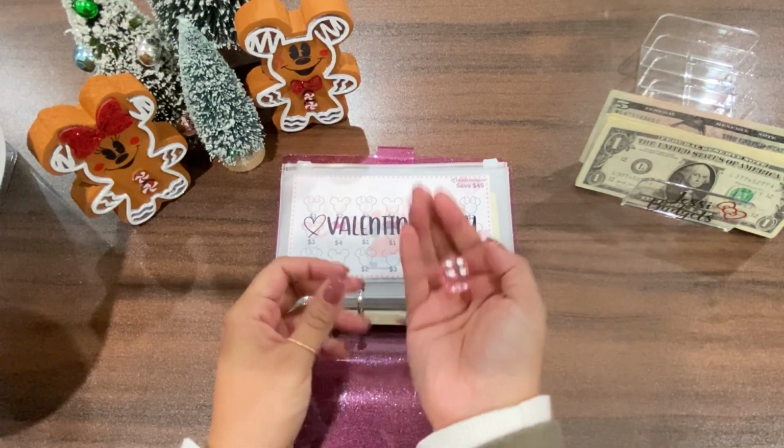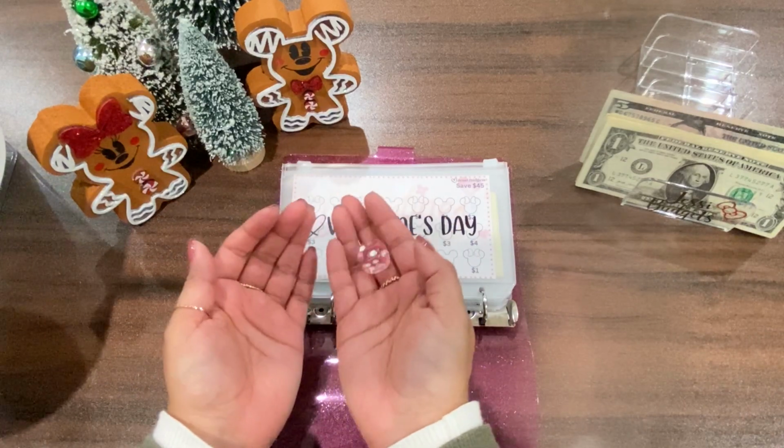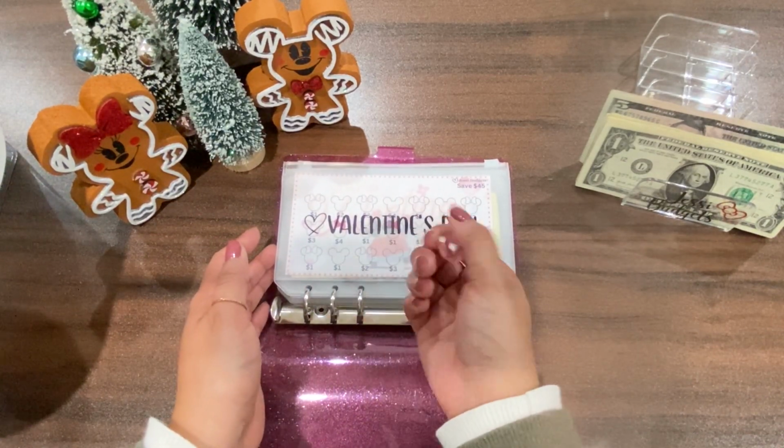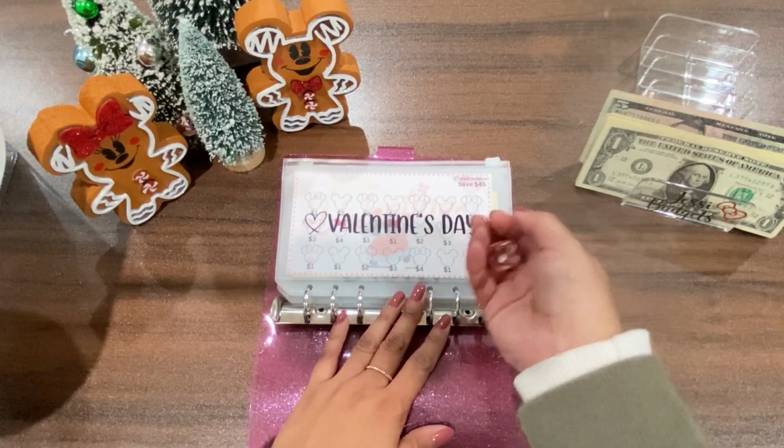But anyway, today I'm going to go ahead and roll the dice. Depending on what number the die falls on, that's how much I'm going to stuff in that envelope. So let's do Valentine's Day first.